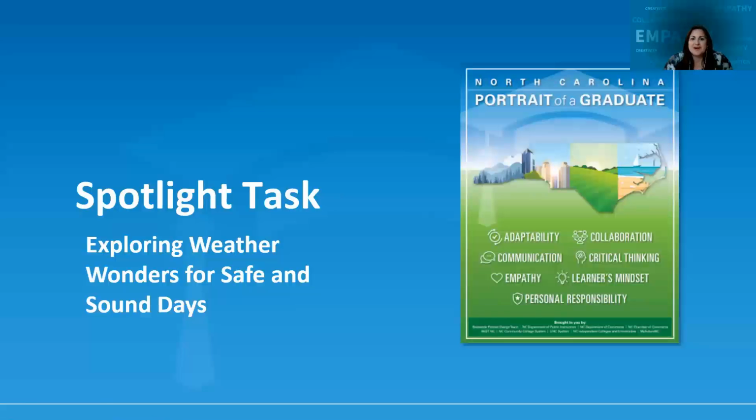And she also talked to you about how to access the tasks. What I'd like to do now is just take a moment and spotlight one of the tasks. And what I'm going to do is really try to focus on this notion of integrating durable skills into the teaching of academic content.